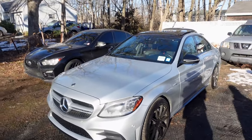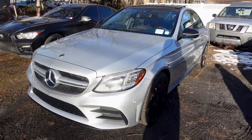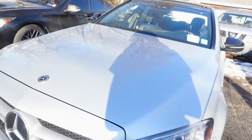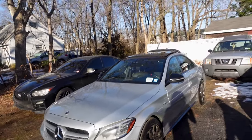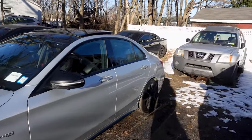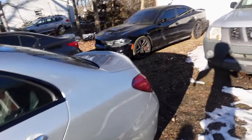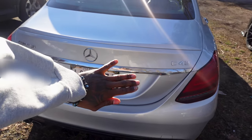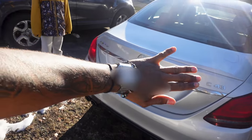Yo, I just took a shower, but I went to sleep after that. I was tired, but look at that right now. What's that? 2020 AMG. For y'all that say, oh, I got a fake AMG, I got a baby AMG, this is an entry level AMG, C43. I've been wanting this car for the longest, and I finally got it, bro. I still got the Scat Pack and the Q50 over here too. Feel me? The AMG C43.